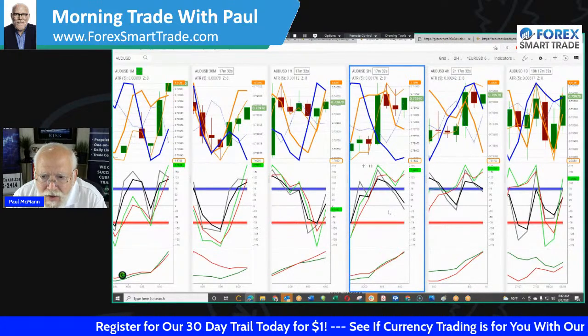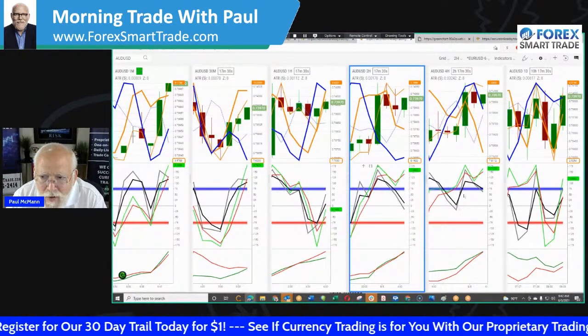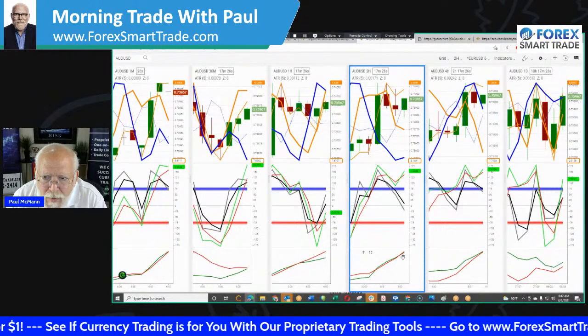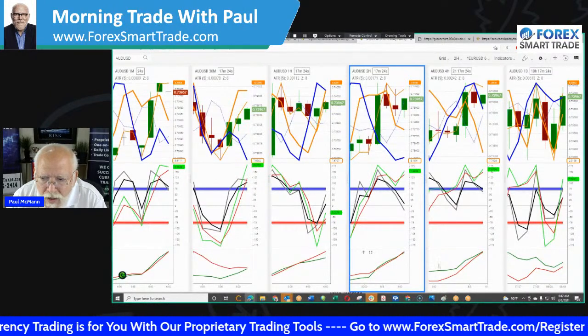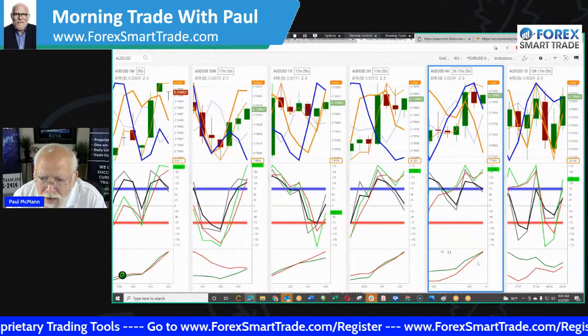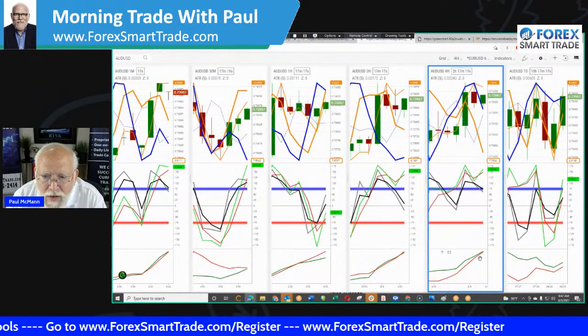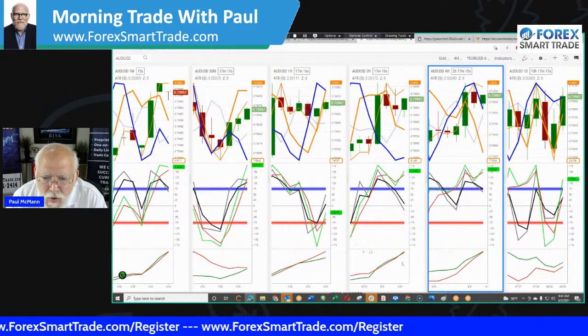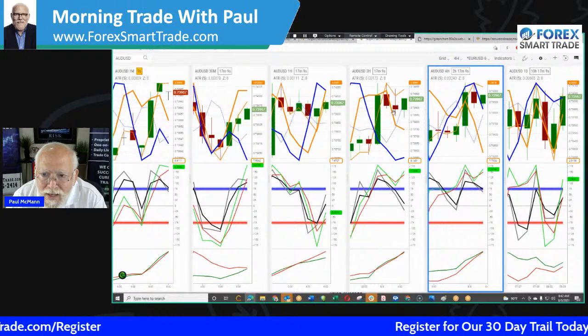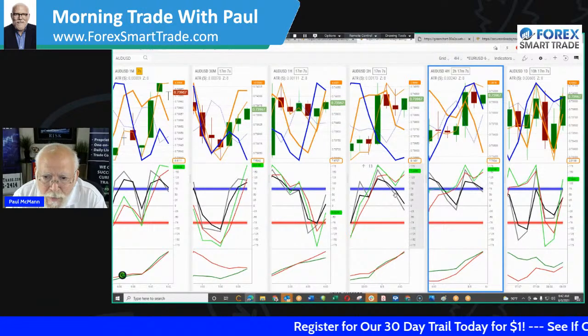And that conflict, and you can see that the miners are coming down, we've got up pressure, but red is about to cross over. Usually when we get a red crossover, we get a red candle, and we did here.